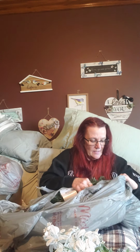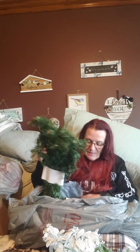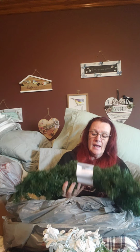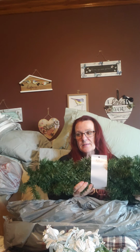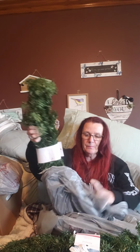And then there is also, I love this stuff. And I got this in my last boxes too, but it is the 9-foot garland. And I couldn't find a price on any of these, but I'm guessing around $10, I believe, because I used to get them and that's what I would pay. So I'm thinking maybe that. And there is two of those in there.